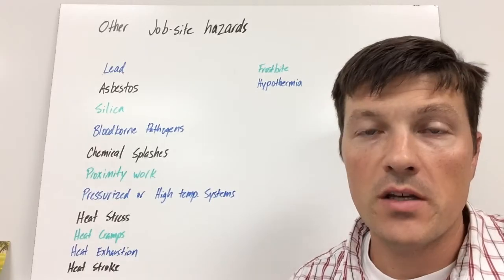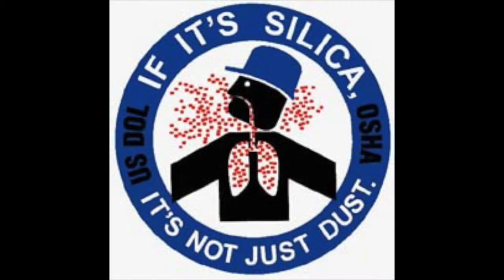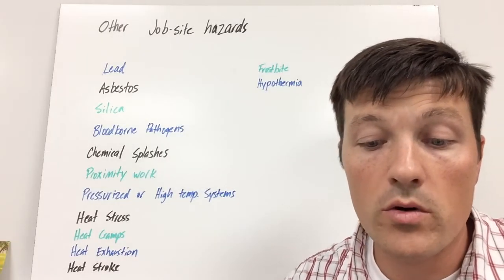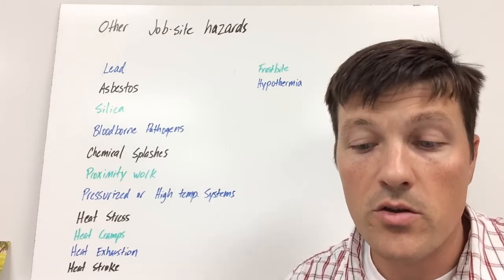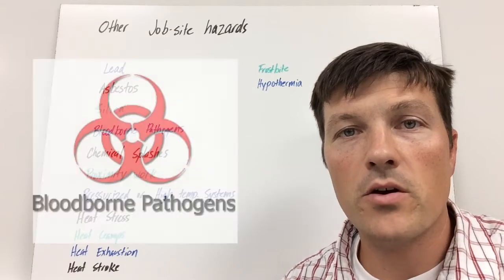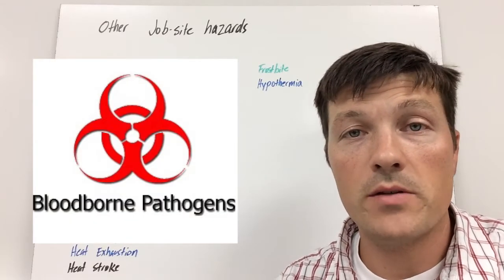Silica is a mineral found in concrete, and the dust of concrete is what is dangerous because you can ingest the silica, and prolonged exposure can cause lung cancer or silicosis, which is an incurable, sometimes fatal lung disease.